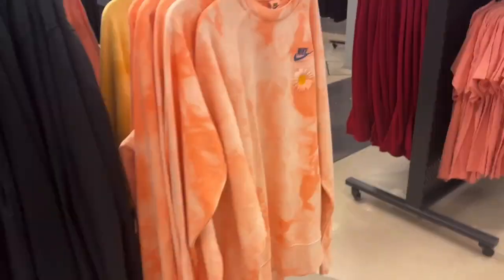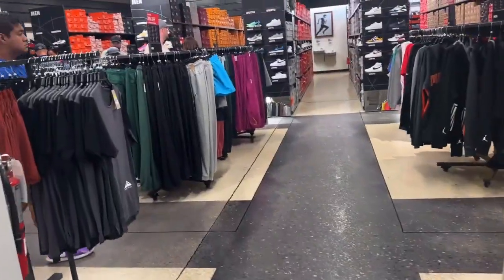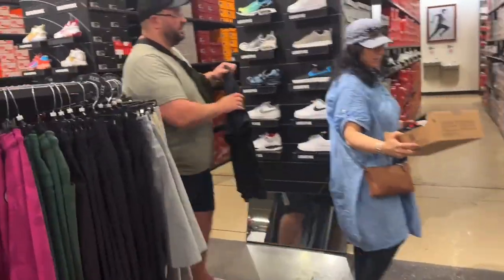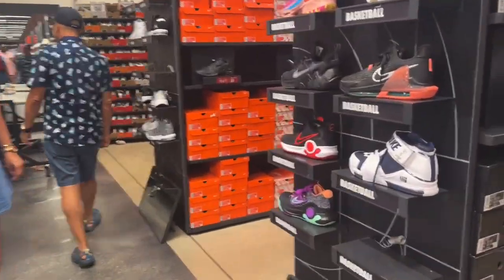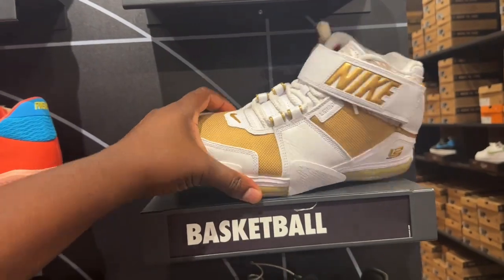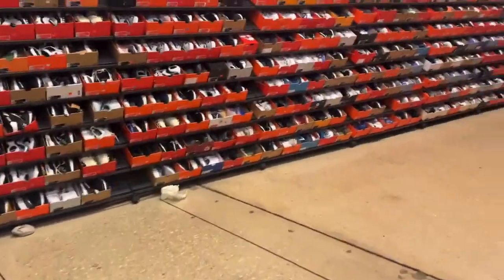Tired of looking at the jogging pants and stuff. I don't necessarily rock that. I need to get back to some sneakers. Let's see what we have on the wall. Got some Giannis. You got the LeBrons. They've made it to outlets already. Music in here is kind of loud as hell.